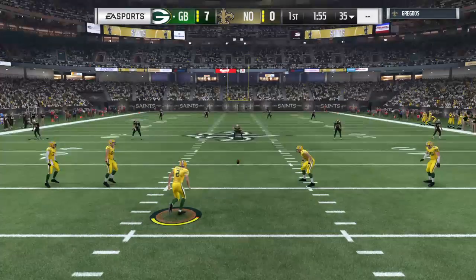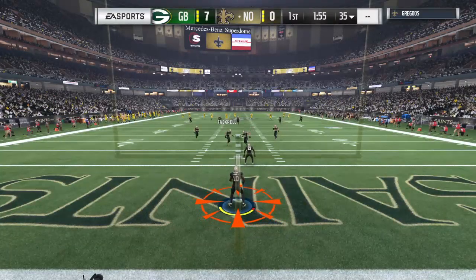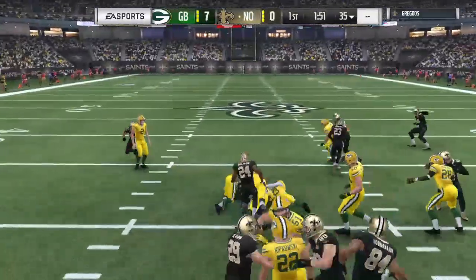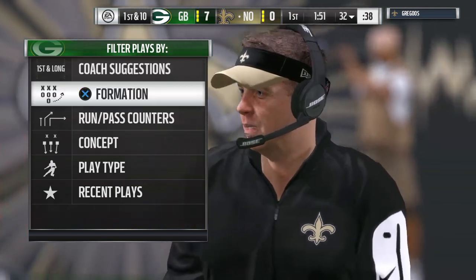Now after the touchdown, here's Crosby to kick it away. That'll be taken in the end zone. Solid return, pretty good field position. They'll start at the 32-yard line.